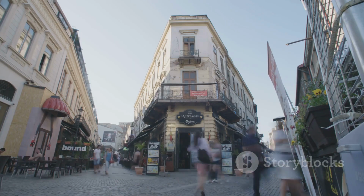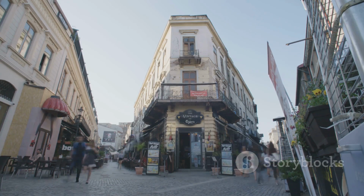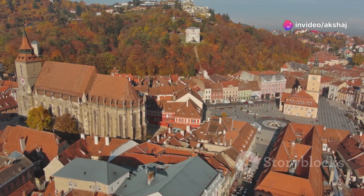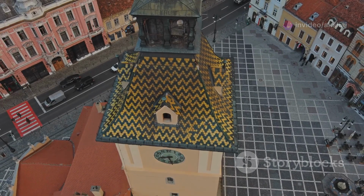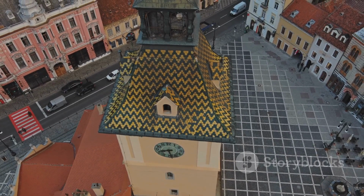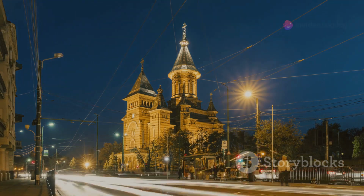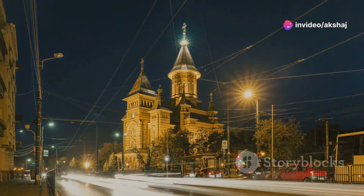Next up, let's wander through the charming streets of Old Town. This is where you'll find cobblestone lanes, colorful buildings, and cozy cafes. It's the perfect place to get lost, stumble upon hidden courtyards, and just enjoy the lively atmosphere. And speaking of lively, the nightlife in Old Town is legendary.